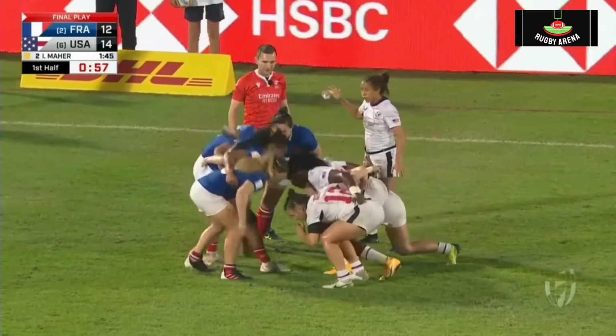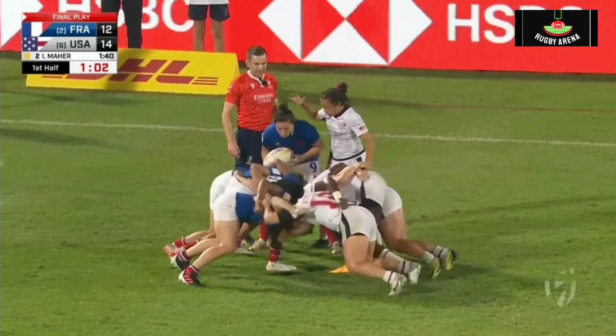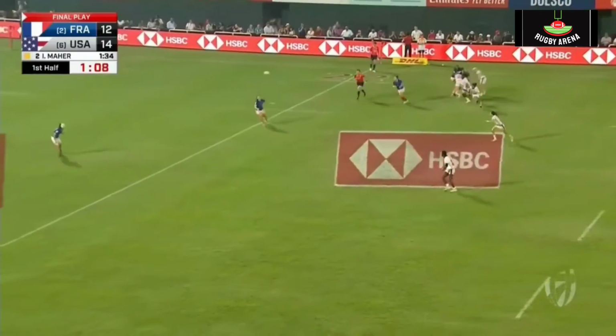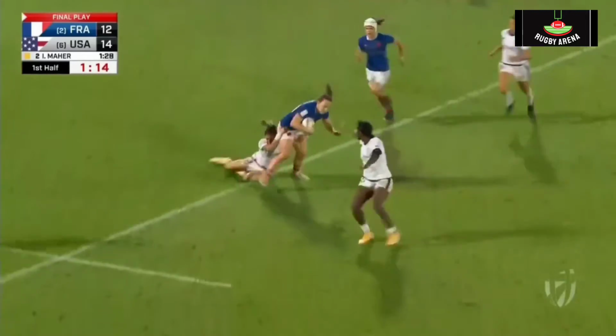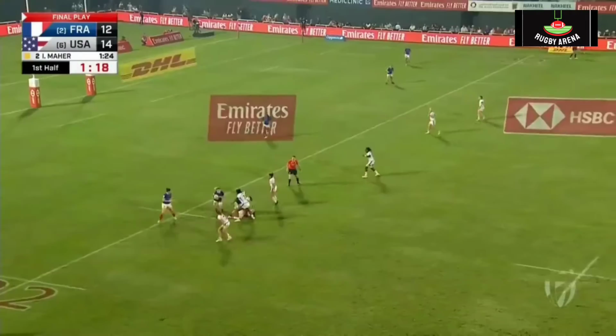Crouch. Bind. So, set. France, not only a player advantage, they have a space, scrum on the far sideline. So, huge demands on the American defense to cover the width of this field. Pass doesn't go to hand, so it gives them a bit of a break. We're in the red numbers here at the end of the first half. France trailing by that conversion.